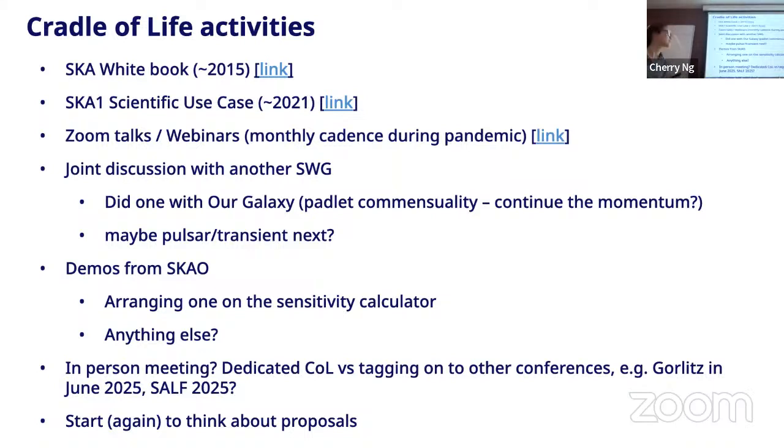because we prefer in-person talks, right? We tried doing joint discussions with another science working group, because we see that commensality, the synergies, is really important for the SKA. So let's try to talk to another group. We did something with the Our Galaxy group. Yeah, that was pretty successful as well. And so I think we should continue the momentum, but maybe meet another group next time.